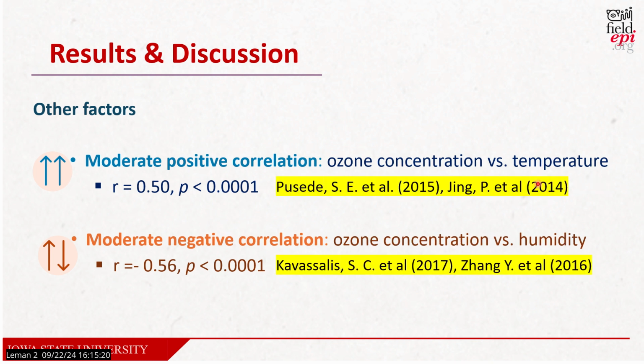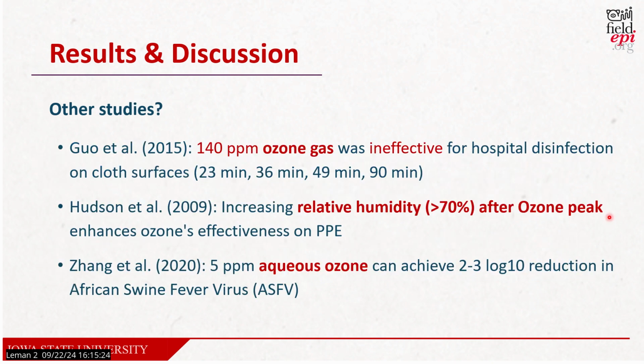Also, other studies have similar results to ours. Overall, when we compare our study with other studies, we see that some of the studies have the same results as us. For example, one study in 2015 from Dr. Gould worked with ozone gas at a very high concentration, up to 140 ppm. However, the results were ineffective.